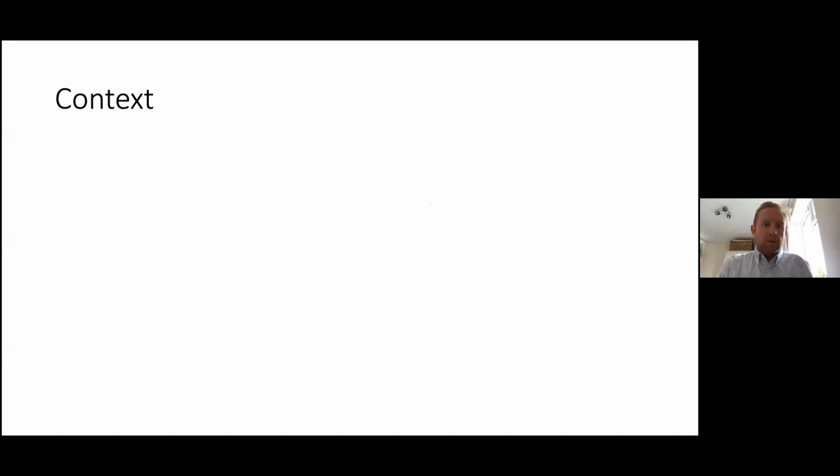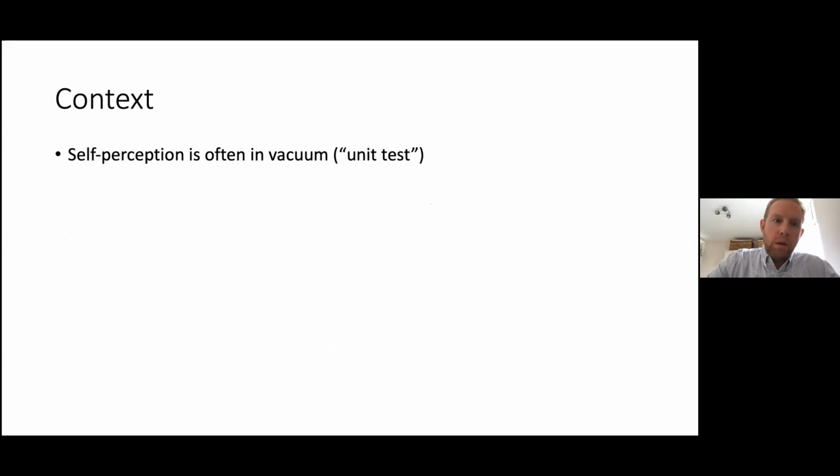The other thing that I wanted to mention is context. So you should always look at things in the bigger picture to try and understand what the context is. People often look at themselves, am I good at this job kind of idea, or are we a great organization? They tend to look at things in a vacuum, what you might call a unit test. Am I really good? Yeah, I'm really good. But the point is, you can only guess what else is going on around when you go to test these things for real.